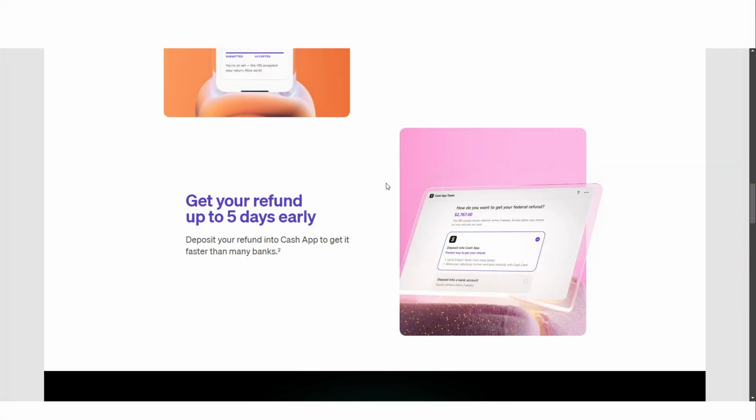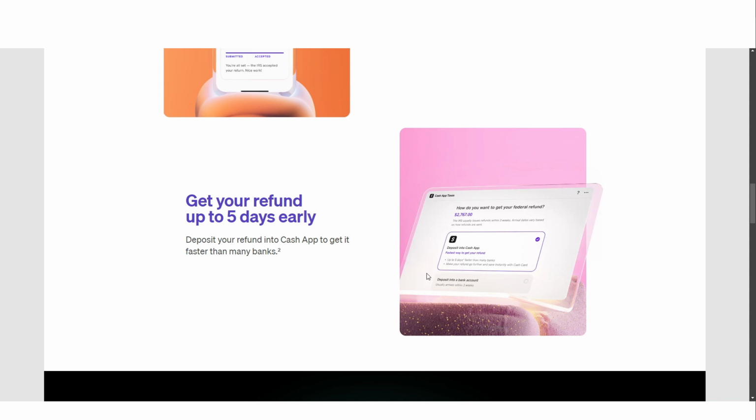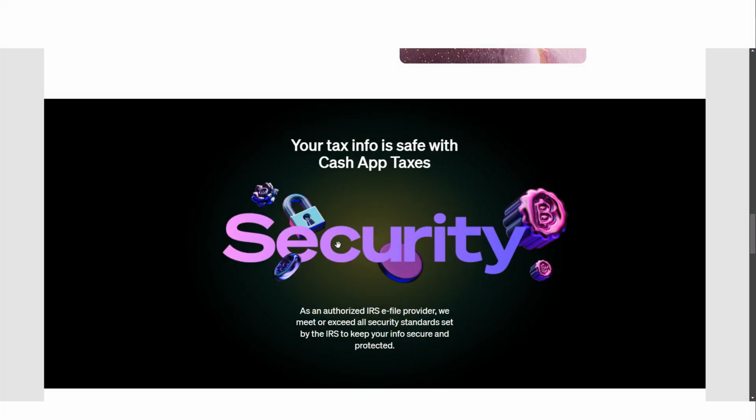If you choose to deposit your refund into Cash App rather than a bank account, you could receive it up to 5 days earlier. This feature is beneficial for those who need their refund as soon as possible. Cash App Taxes provides free audit defense through a third-party company called Tax Protection Plus. This service includes consultation, document organization, and letter drafting in case you receive an inquiry from the IRS. Having this support can be invaluable if you ever face an audit.